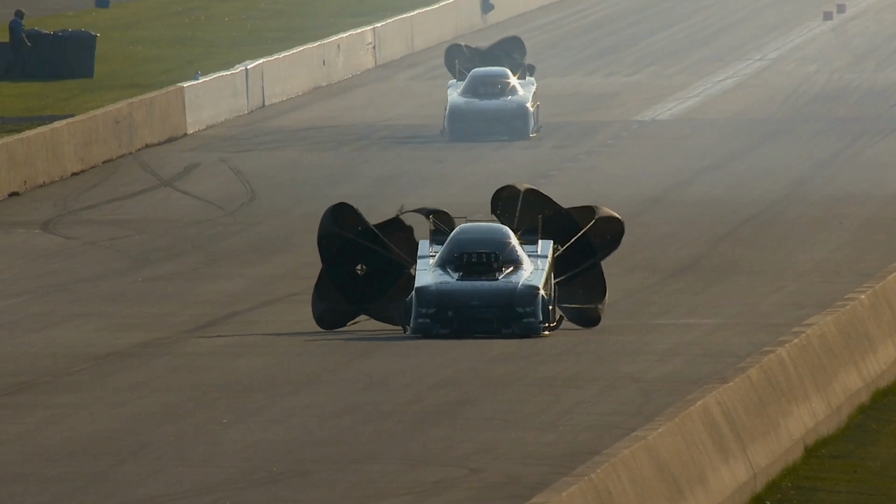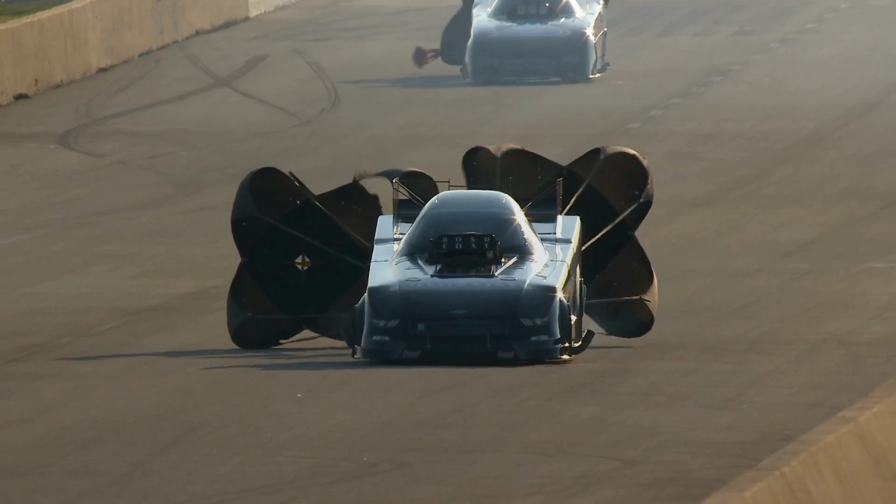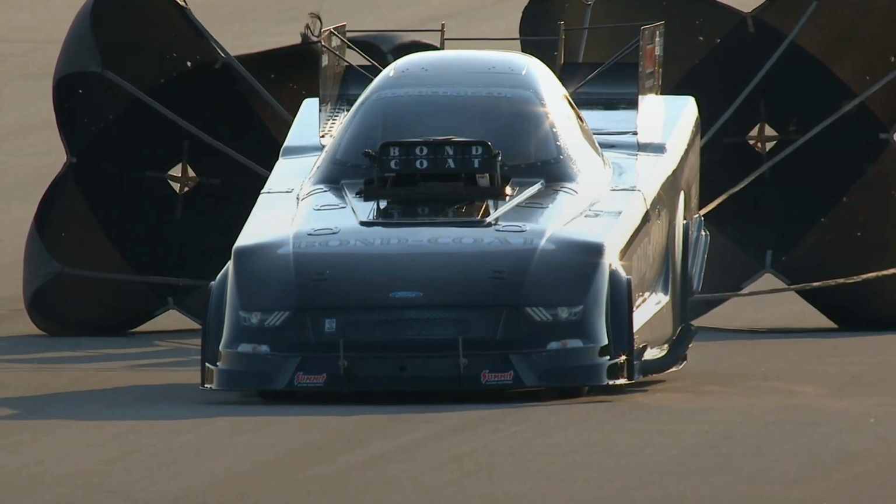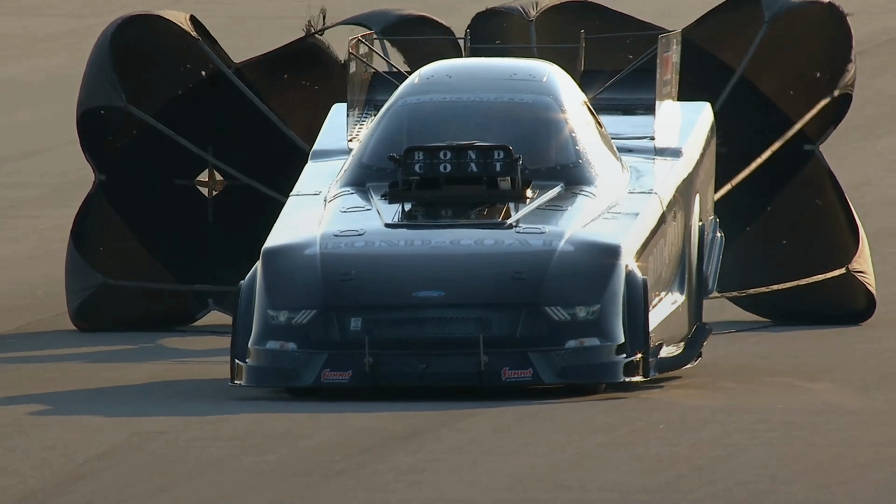And then on Chris King's car, you saw it went out there. It looked like it dropped a couple of cylinders. And it's so hard to get that fuel flow and clutch application balance correct on these things. 398.3, 321 miles per hour. Chad Green goes all the way up to the number 4 spot. And we sent it down to Hannah Rickards on the starting line with Daniel Wilkerson.